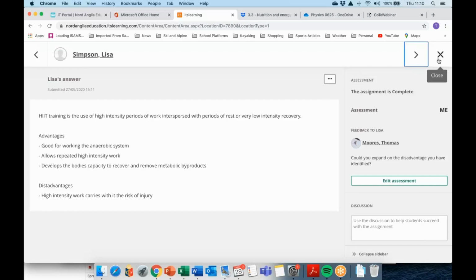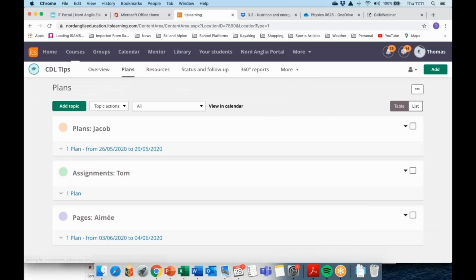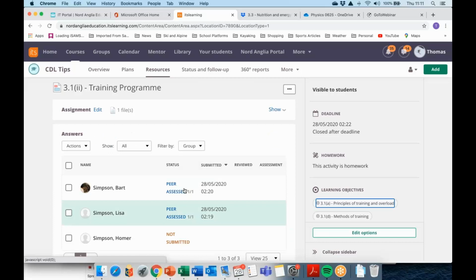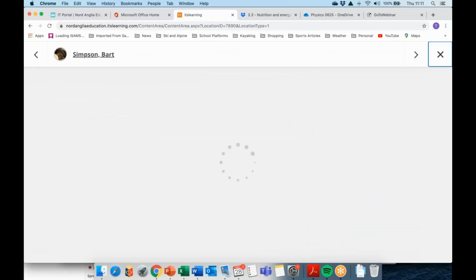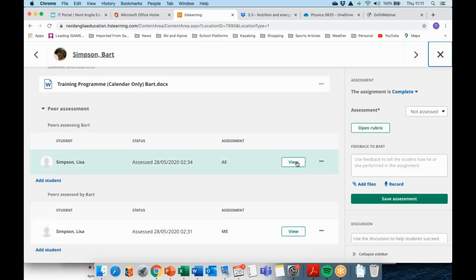One of the other great things about assignments is that if I want to, I can get the groups to peer assess each other. So in this assignment that I'm looking at, they had to design a training program for an athlete of their choice. We can see that they've submitted the assignment, and then Bart and Lisa have had to peer assess each other's work. This is really key for me because it allows that element of interaction that we were talking about that is quite often missing in the virtual school environment. And I can oversee it, and I can see, for example, that Lisa has assessed Bart's work.